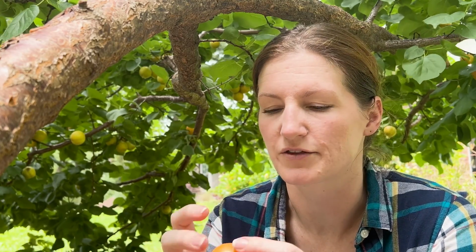But really the only way to know is to just break it open and give it a taste. So we'll see how juicy it is, how concentrated the flavor is. The good thing is, if I were to pick all of these apricots and they all had this just very, very slight bit of softness, but were still on the firm side, they would continue to soften as they sat out on the counter over the next couple of days. And that will help them to get more juicier and get that texture.